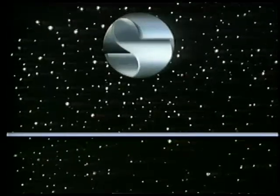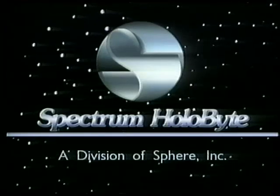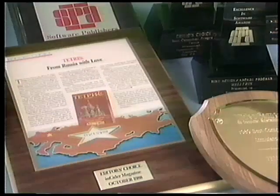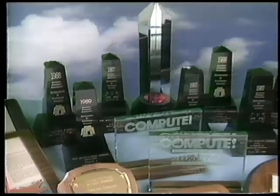The hottest name in recreational software for the 90s is Spectrum HoloByte. Fanatical attention to detail and a quest for realism is the cornerstone to their success. Success awarded and recognized by the personal computing community as relaxing, challenging, impossible to master, and addictive.